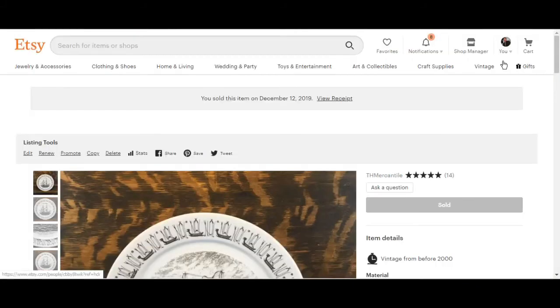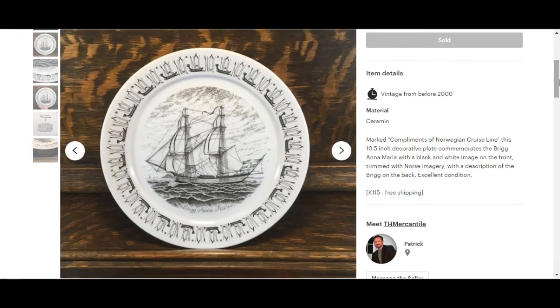And this was just a fun one that I really liked when I picked it up. It's a Norwegian Cruise Line ship plate that they had issued. It's marked Compliments of Norwegian Cruise Line. I don't know what kind of promotional piece this would have been. I initially would have thought it was something in the gift shop, but it says Compliments of Norwegian Cruise Line, so they must have given these away.